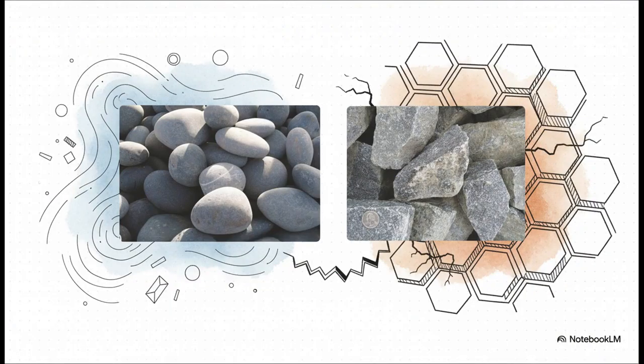And that same idea applies to what goes into your concrete. You see those smooth river pebbles on the left? They're too round. The cement just slips right off them. But the stuff on the right, that angular, crushed stone, it's got all these sharp edges that lock together inside the concrete. That's what creates truly strong concrete. See? These little details make all the difference.